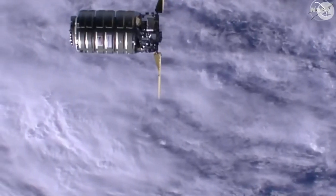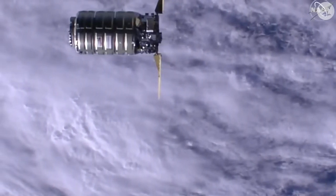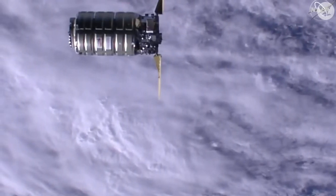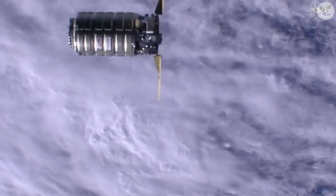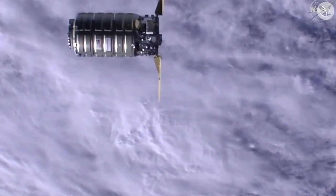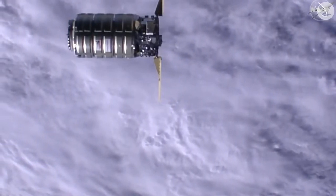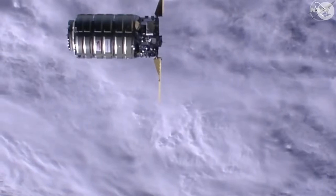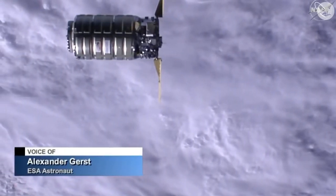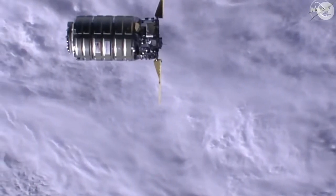Cygnus has resumed approach to the capture point. Monitor approach within 30 meters per step 7 in 1.102. The crew is primed to issue retreat if primary range is less than 6 meters. Agent copies. We're in step 7 of 1.102. VV mode is approach prior range, currently 28.8 and decreasing. We copy.